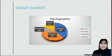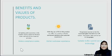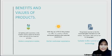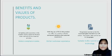Next, we proceed with the benefits and value of our product. First is making compliance easier to use our product. Second is better customer experience, where they can experience the technology of today. Third is suitability to the current use of technology with the IR 4.0 concept. This product will be linked with our smart gadgets, like our smartphone, our tab, and can also be linked with the laptop. And that's all from me.